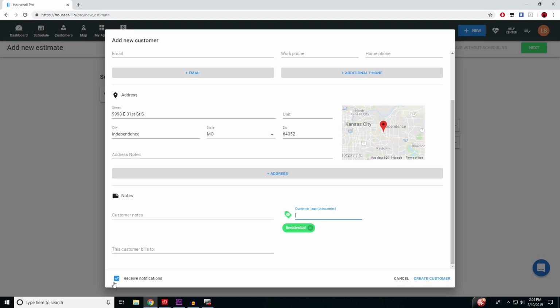Now, receive notifications. I usually always leave that checked for all residential and commercial clients. You can set up your notifications so they get a notification 24 hours before the job is to be done, just to confirm that we're still on. And then you can also set up little thank you campaigns after it's been serviced as well. So I find this to be very, very useful. So we'll create the customer.